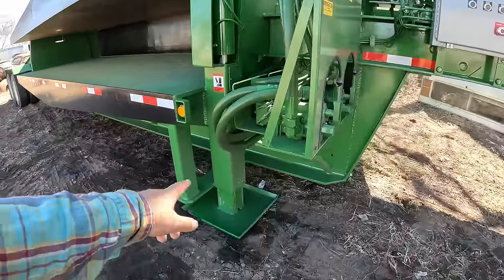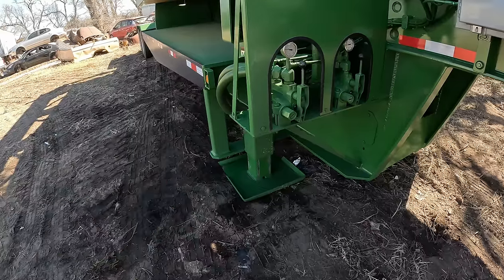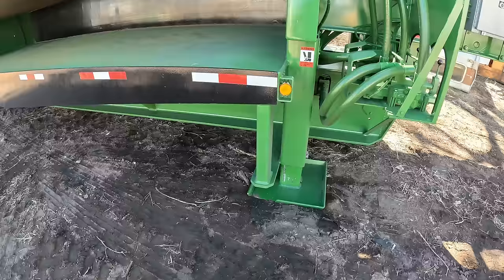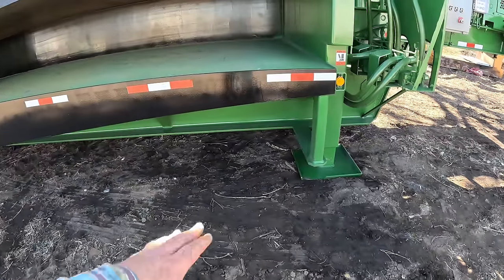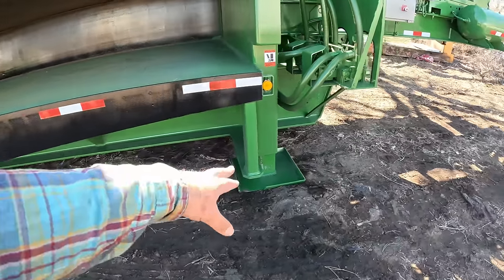Another thing I liked about this one is these legs on this one are straight up and down. The other one were kind of at an angle, and sometimes it would kind of be a pain to deal with, whereas this one's up and down. Of course, I couldn't find anything to put underneath the legs, so it's already sinking in the ground. I'll have to put some logs or something underneath it. That way it can sit on that rather than just on the feet.